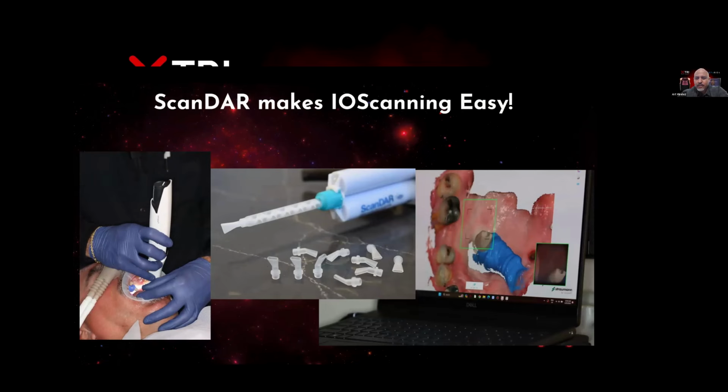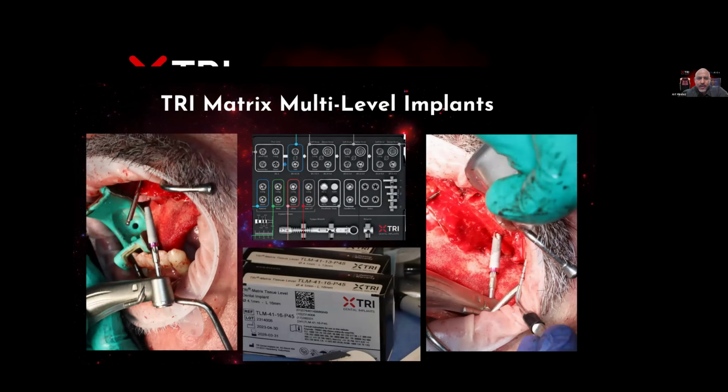We scan it with our intraoral scanner. And then we take the teeth out and we go to work. So when you're taking the teeth out, the scan body is removed so that it's not moved during surgery. Then we place our TRI implants. And I got to tell you, I was really, really impressed with the stability of these implants.